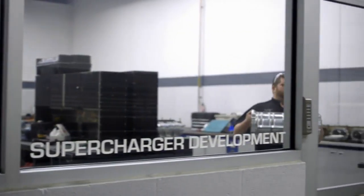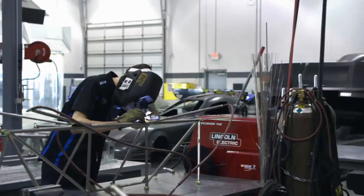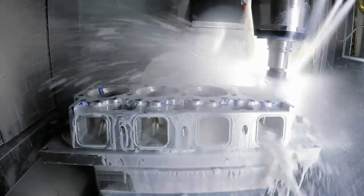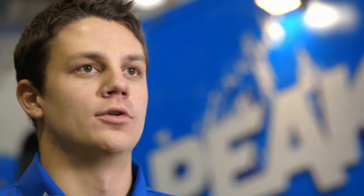We have research and development for superchargers. We have a fabrication shop. We have a machine shop where we make about 85% of every part that goes on these cars. John Force Racing includes John Force, Robert Hight, and his two daughters, Courtney Force and Brittany Force. We're 4 individual teams here, but we're one team as a whole.